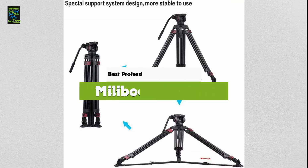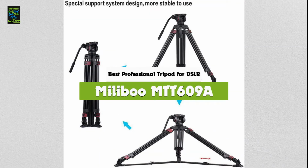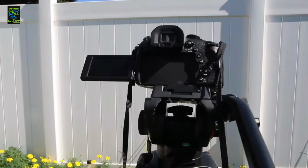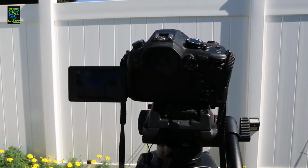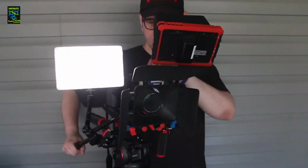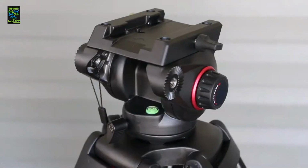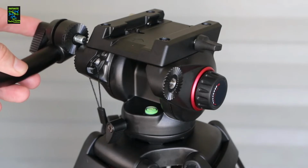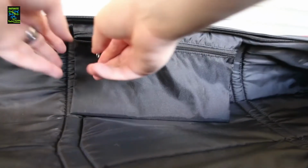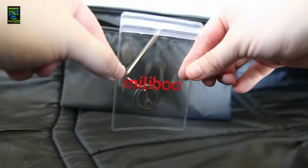On number 3 comes the best professional Miliboo MTD609A. If you are a professional or are on your way to becoming a professional cinematographer, then this should be your number 1 go-to product. It is ideal to lift heavyweight camcorders. It comes with a smooth head that will reduce the scratches on your camera. It can be used in severe weather conditions, such as cold or hot weather. It is travel-friendly and can be placed at any place. The product dimensions are 8.5 by 8.5 by 38.43 inches.